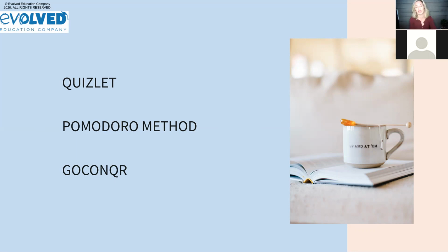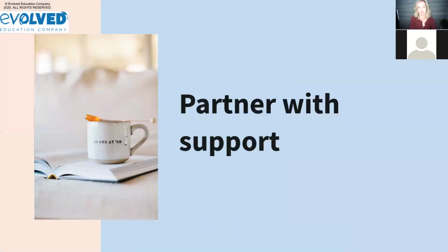And then this Go Conquer site has mind maps because I'm a very visual learner. So I like to have everything written out and diagrammed for me. So this is just an online format for some of that. They have other features too.